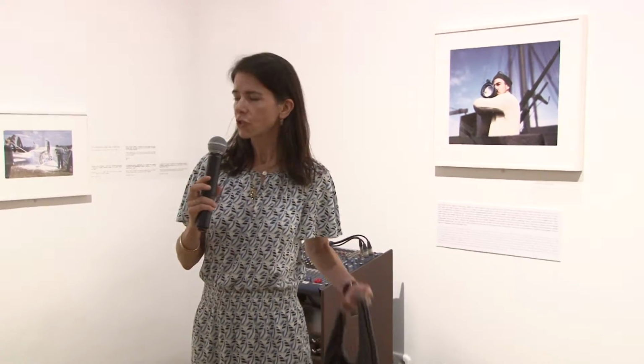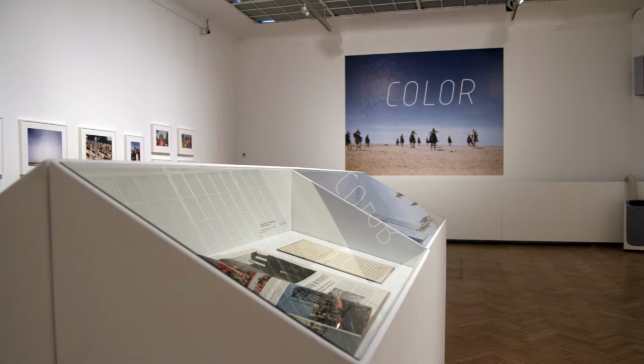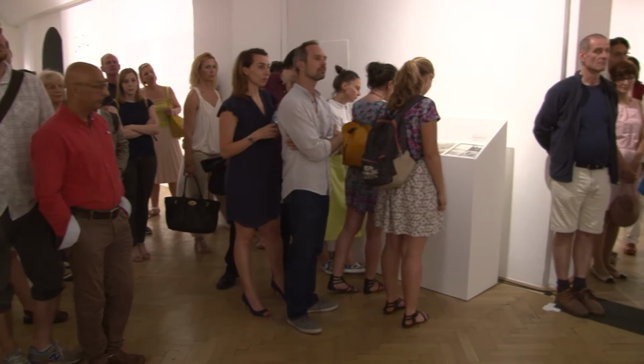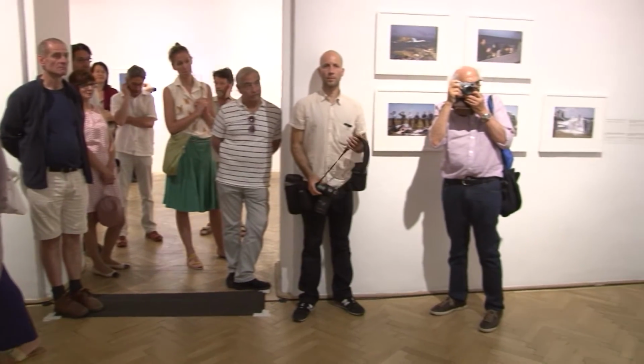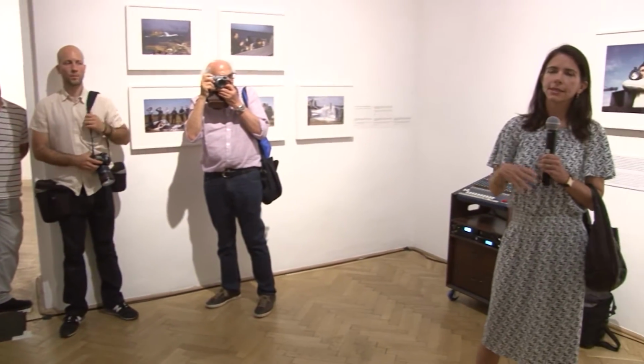And then you can see in that vitrine over there the Life pages, 2 of the photographs. 2 were published on the other side. And just so you know, technically, color was very expensive to publish at that time. And you can see there's a different shiny paper. So the magazines were interested in color, but they had to use it very judiciously because it was more expensive, but also because the processing was quite different than black and white.